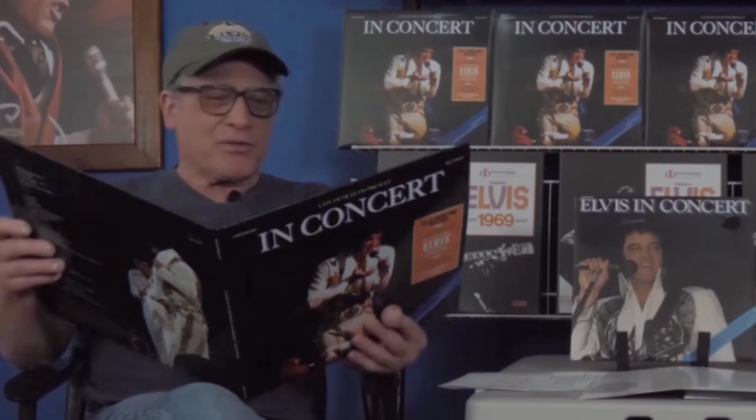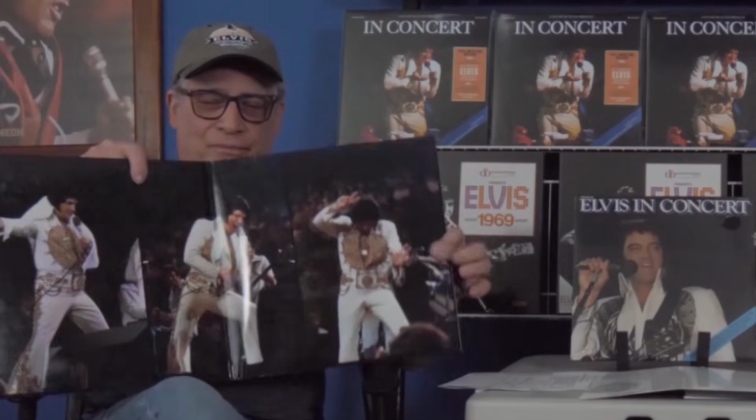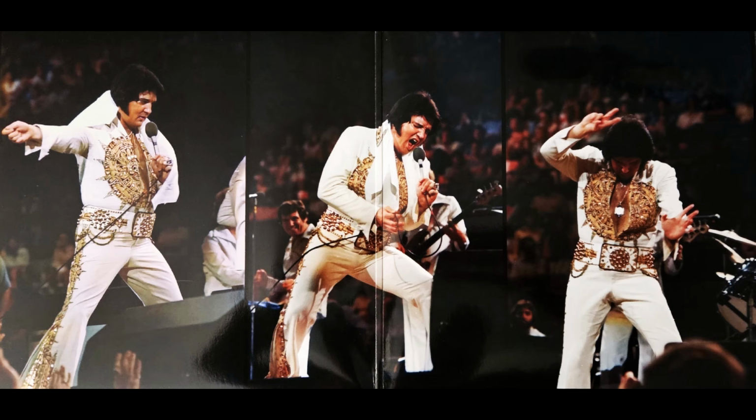Well, I'm familiar with these pictures. I just saw the book, but this is pretty cool. I was really impressed with those pictures because of the way Elvis looked. And, you know, it's terrible, but a lot of the publicity photos from this TV special, they always pick the worst pictures of him.